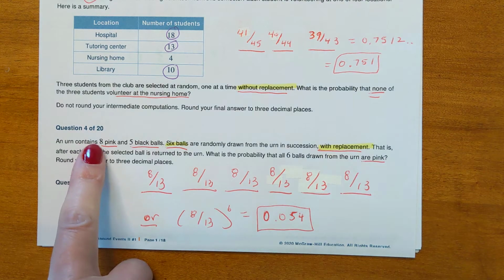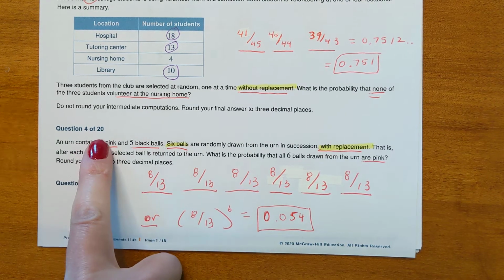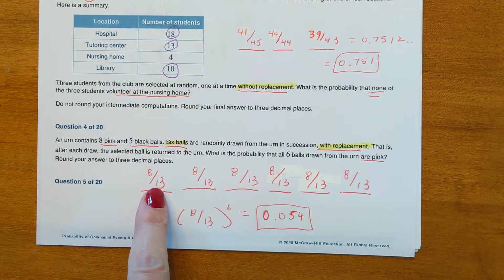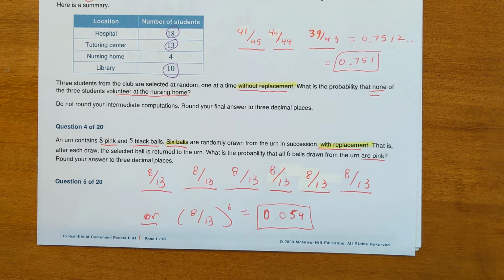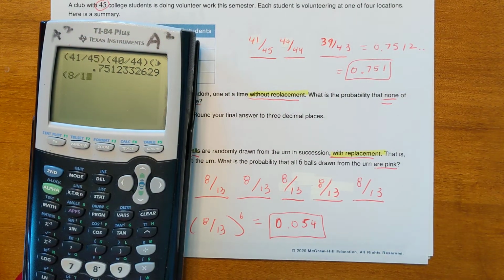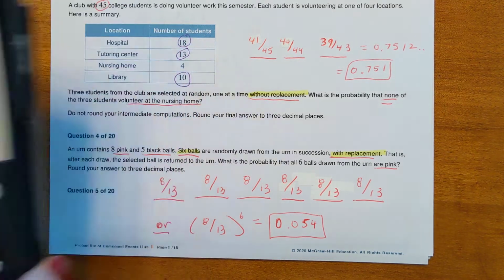Well, there's 8 pink ones out of a total of 8 plus 5, 13 balls. And you're putting it back, so the next time it's still there, so the same thing is going to happen all 6 times. The same event is happening every time because you're putting that back in and redoing it from the beginning every time. So you can multiply those all together 6 times, or just do 8 over 13 to the 6 on the calculator. So 8 divided by 13, caret key is above the division symbol, so caret 6, enter, and so that's 0.054.